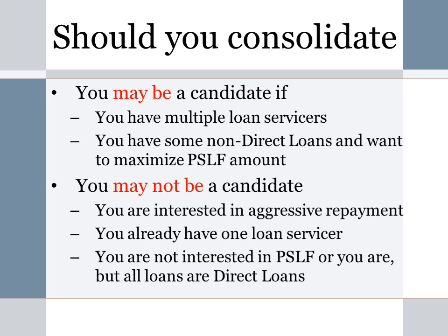You may also be a candidate for federal consolidation if, once again, you're interested in the Public Service Loan Forgiveness Program and you have some debt that is eligible for consolidation, but it's not in the direct loan program. You want to move your entire balance into the direct loan program to maximize your potential public service loan forgiveness amount.